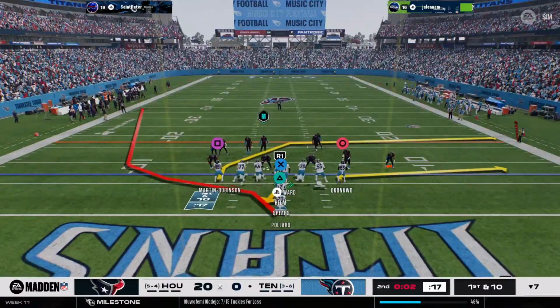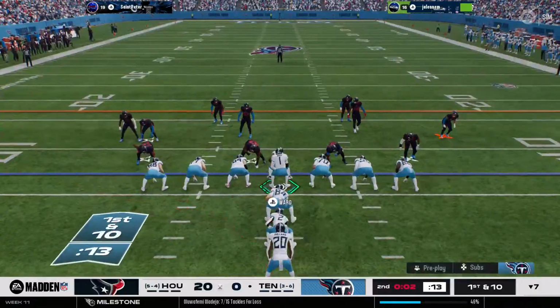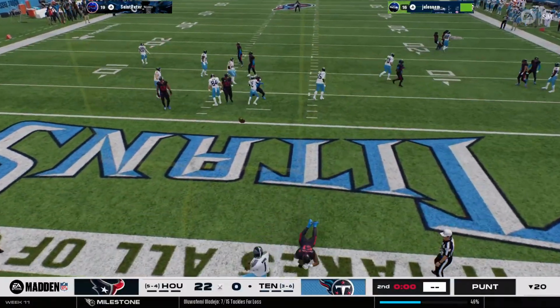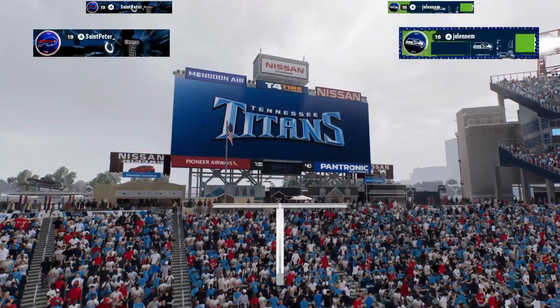Here comes the final play of our first half. One final shot before the half. He just kept going the wrong way, and that's going to cost him. That is a safety.